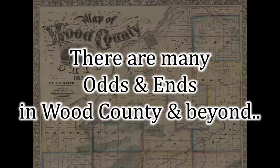Now, there are many odds and ends of Wood County, and some of them are actually outside of Wood County, I have found very interesting. And in this series, we will learn about things that we might see along the roads of Wood County.